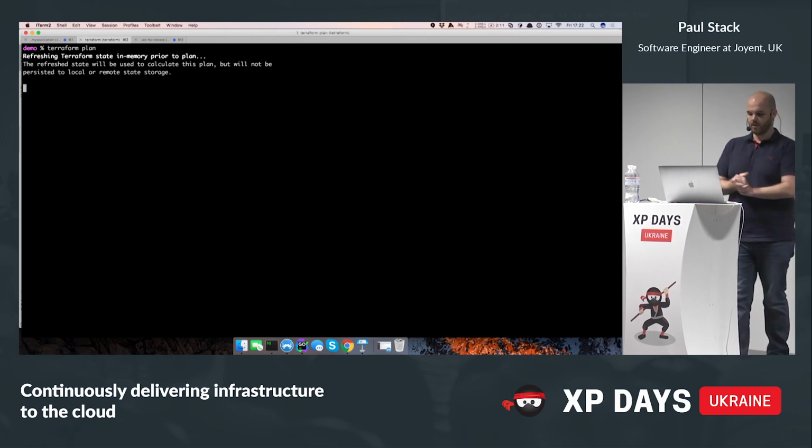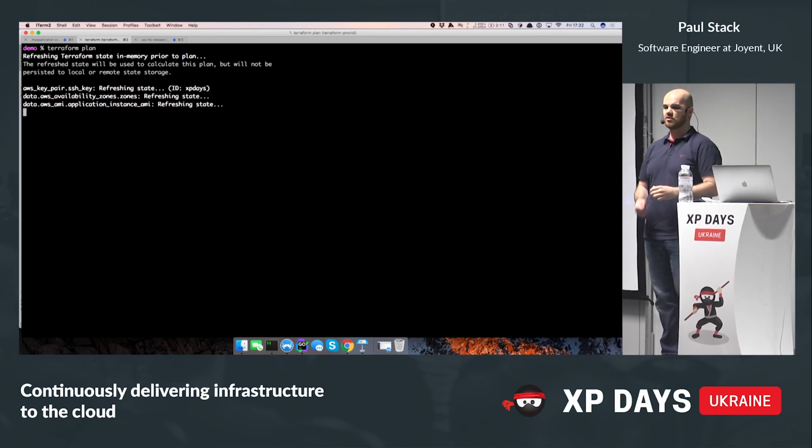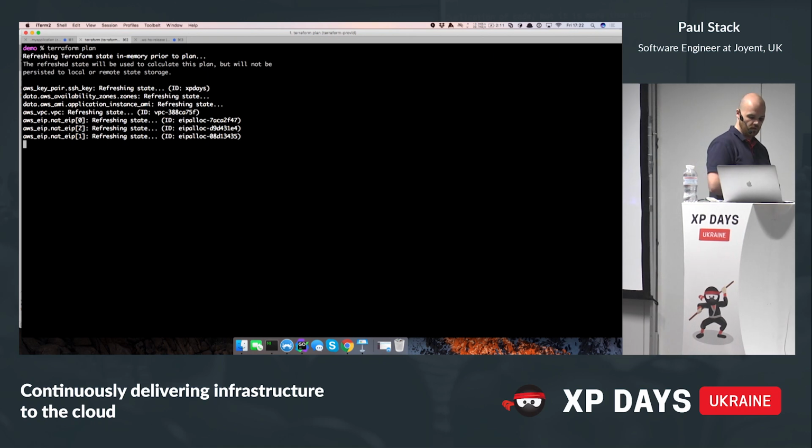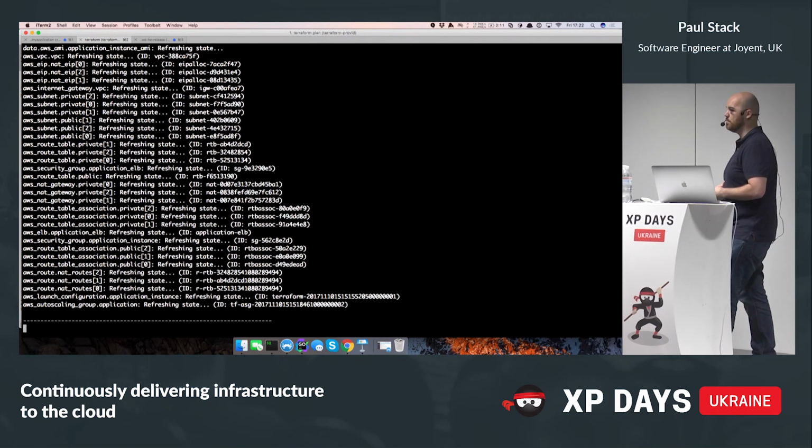So what it's going to do right now, it's going to make just two changes, nothing else. Okay, the first thing it's going to change is the launch configuration. It's going to delete the old launch configuration and create a new launch configuration in its place.